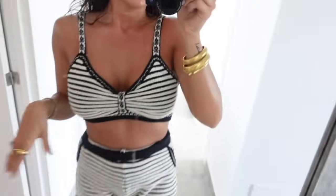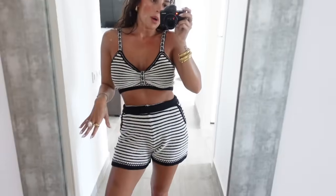Just got ready. Not that we're doing anything. I did want to film my makeup looks. I just filmed this, like my go-to on holiday, which is like no makeup. Makeup vibes. Just threw on this little set from Primark. Is this Primark? Yeah, Primark. This mirror needs a clean.